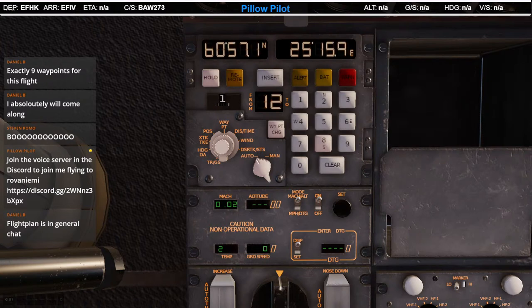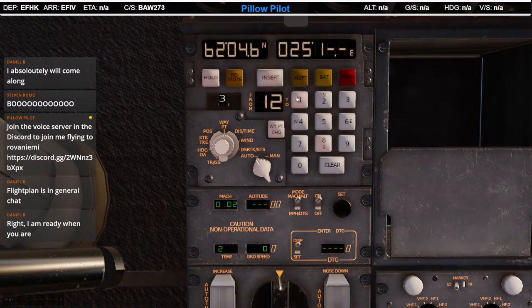Waypoint 1. 60517-2519. That's Lucep. Waypoint 2. 61372. 25177. Good. Waypoint 3 should be North 62046. 2519, right, that's wrong. 62046 East 025190. Insert. Eslov 62483. 025211. Waypoint 5. Wait, hold on, I forgot which one's that one. That's 2511. That's Eslov.